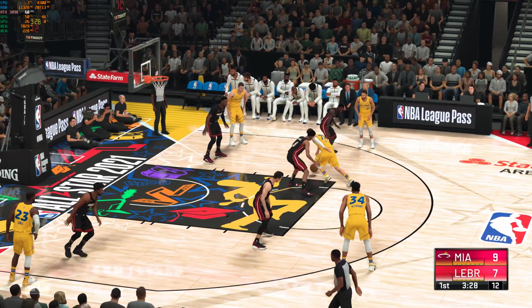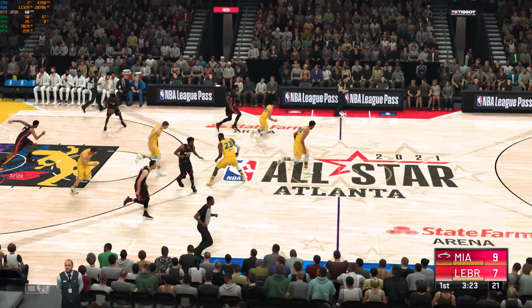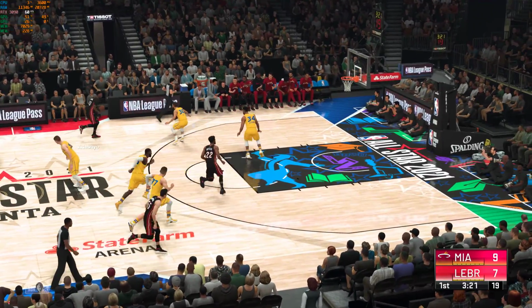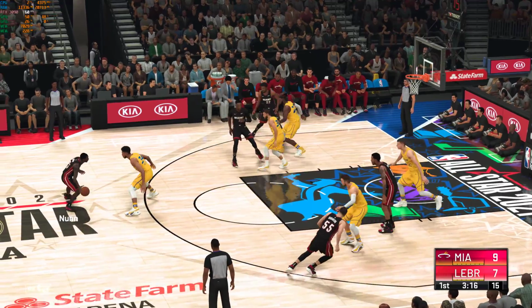Now, here's Dragic. He's got 5. Comes up empty down low. And you can see the defenders afraid to kind of get in his way a lot of times when he's on his way to the basket. But on that one, they were there.